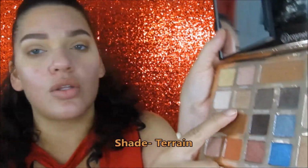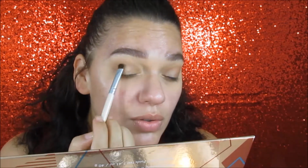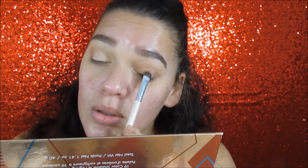Me and Melissa just haven't been on that many trips recently, but I actually took this on the trip and I used it on my makeup Monday, and I haven't put it down since. And this is the shade Terrain. I took Canyon in my crease, in my outer corner, and I'm putting Terrain, it's a super pretty champagne gold, all over the lid.